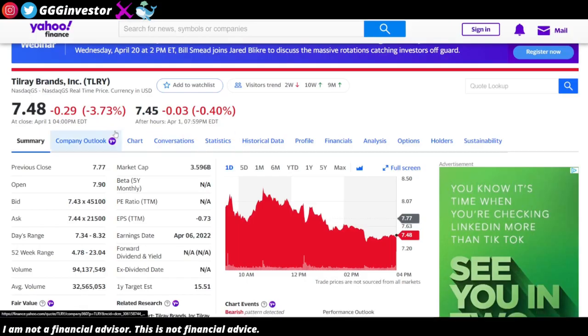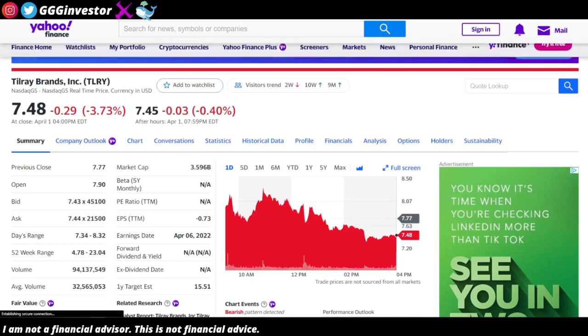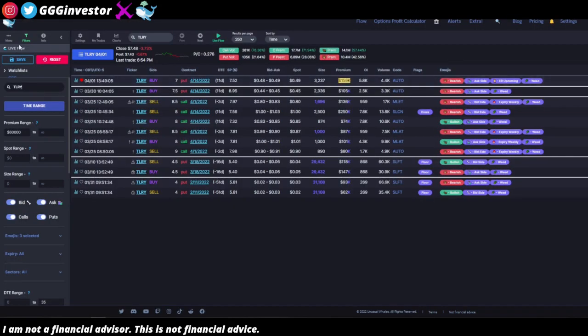All right, guys, I got one more play for you guys. This is going to be TLRY. This is almost down 4% for the day. I do see some more downside, guys. I'm not going to spend too much time on Unusual Whales, but basically I've already pulled up TLRY, $60,000 here. You can see most of the inflow coming in the last few days has been bearish, especially this one right here, the 401, which is on Friday.